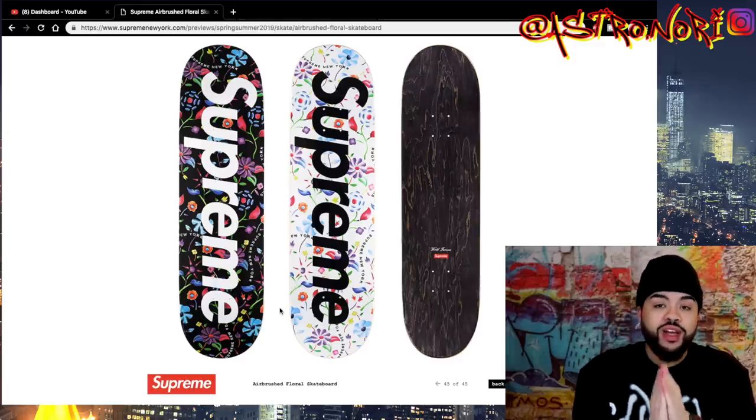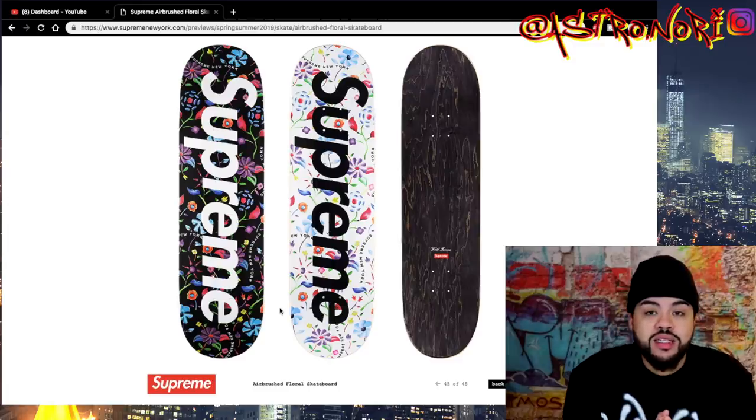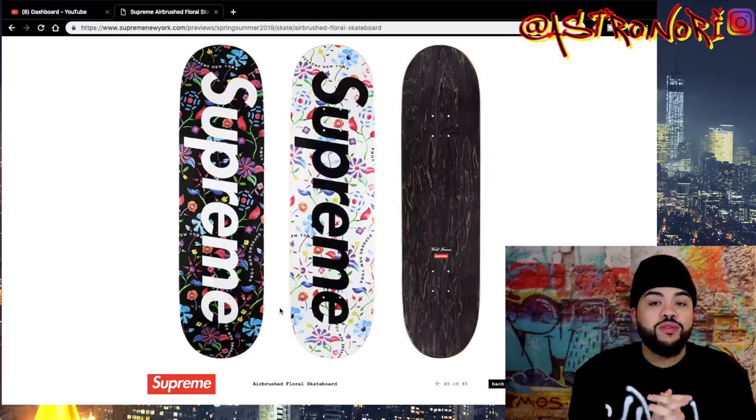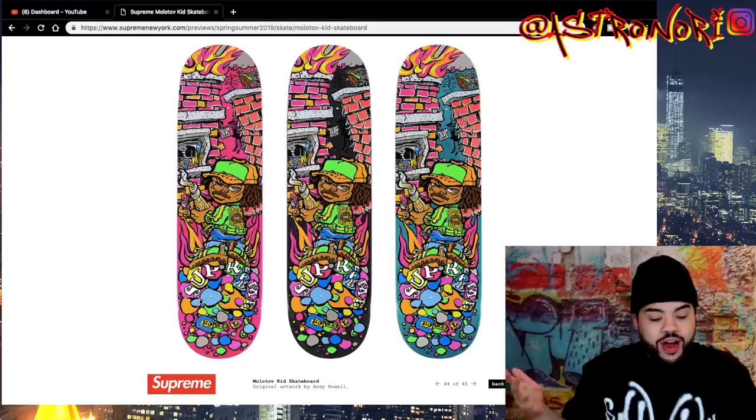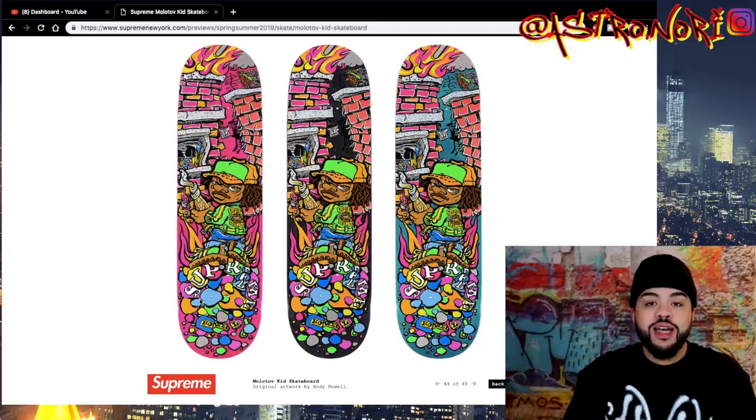I feel like this one right here will have resale guaranteed, damn near. Oh my god, my memory's about to run out of space. This would be hard, bro. And then this Molotov kid right here is fire as well. It's more of a playful skate deck, but that pretty much does it for the lookbook, yo. It's like a half and half. It's good, but it's not at the same time.